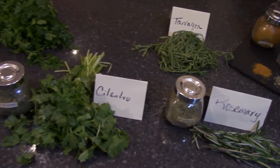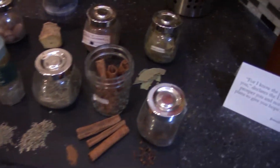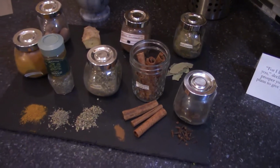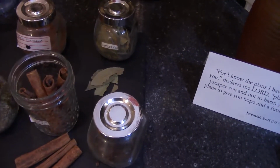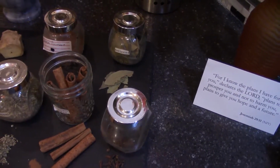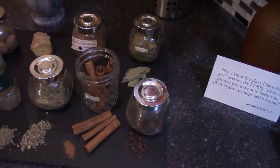Many dried herbs are available in whole leaf and ground forms, with the exception of sage and some other whole leaf dried herbs like the bay leaves that I have sitting back there. Those bay leaves are considered whole leaf dried herbs. They retain their flavor better, and I use them in all of my meals, whatever I'm cooking, because that basically is a flavor enhancer.